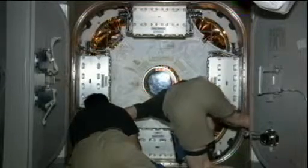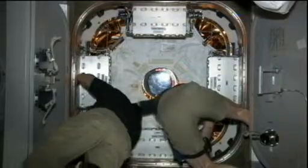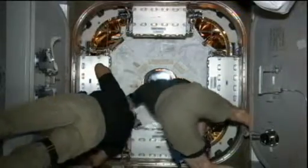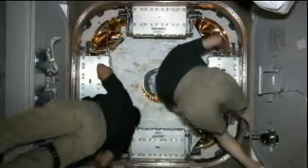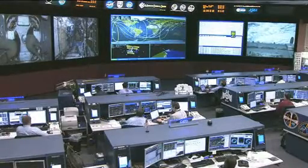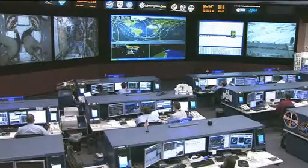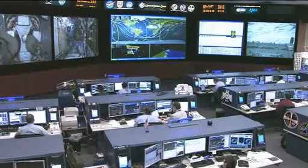Overall, a very good day for the International Space Station crew. They'll be knocking off work and trying to shift their schedule 2 hours earlier to get ready for tomorrow's departure activities for Dragon. The release of the Dragon spacecraft from the robotic arm is scheduled for 4:35 a.m. Central Time.